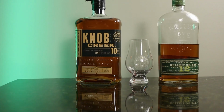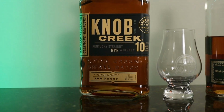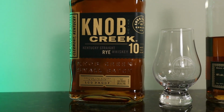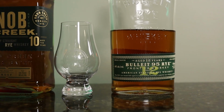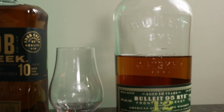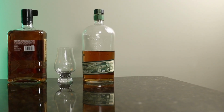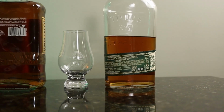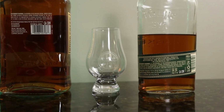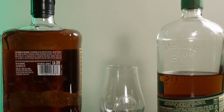We've got the Knob Creek 10-year, 100 proof rye. We've got Bulleit 12-year, 92 proof. So, 2 years older, but a little less proof. Bulleit does source from MGP, so it's 95.5. Knob, I think it's their own, undisclosed. My understanding is it's the barely legal rye type thing, so like 51% rye, a much lower rye content than theirs.